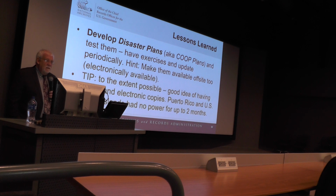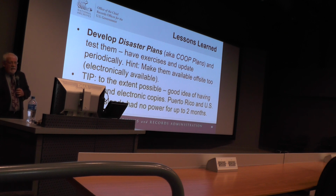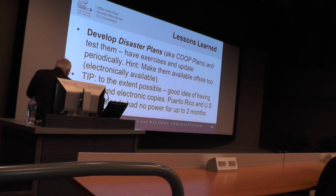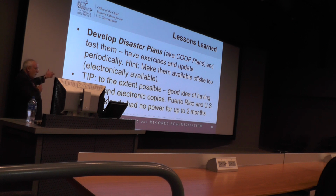Develop disaster plans, also known as COOP plans. They go by different names. Some people call them records recovery plans, etc. And test them. It does no good to put these things together and then put them up on a shelf. And then the disaster hits. That's not the place for it. So you need to have exercises, we call them tabletops. And then you learn from your tabletop exercises what's not working, and then you adjust your disaster plan based on that.